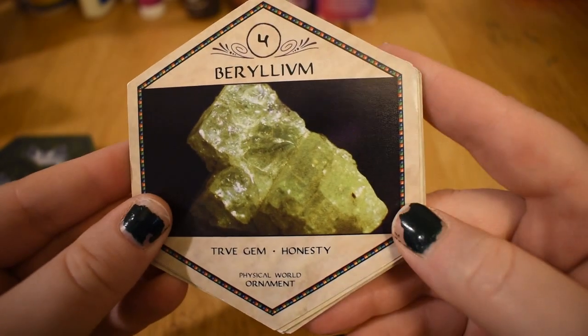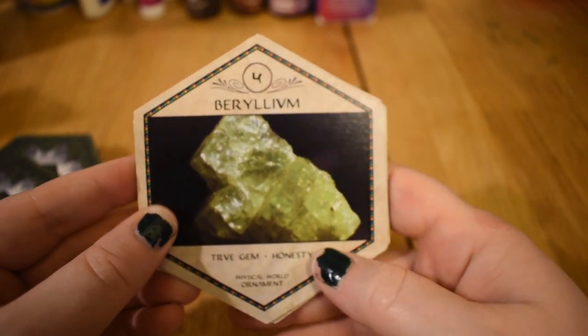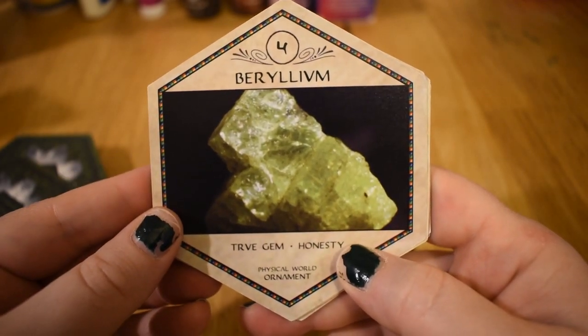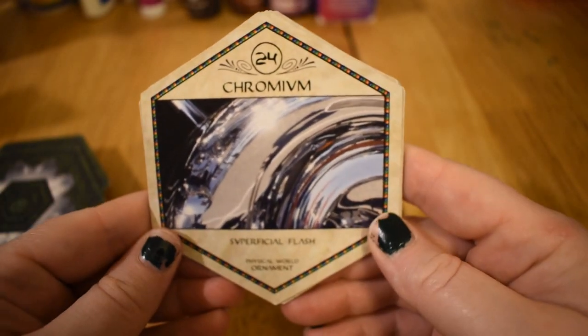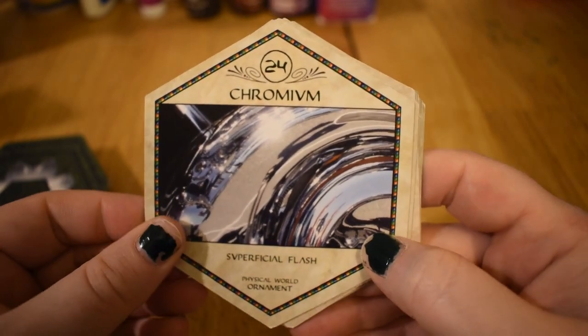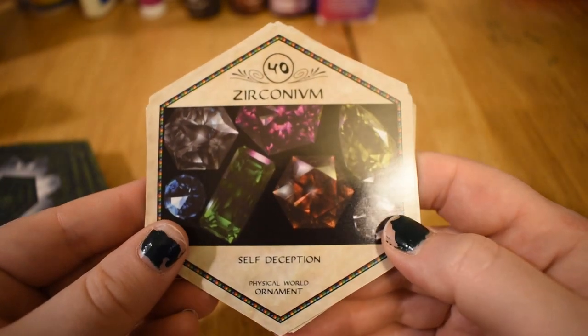Alright, so now we're in ornament in the physical world. So these are pretty. So we have beryllium, true gem and honesty. Sparkly. And we have chromium, charm, superficial flash. And then we have ornament, zirconium, self-deception.